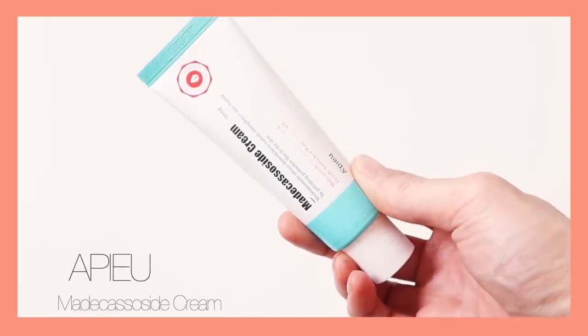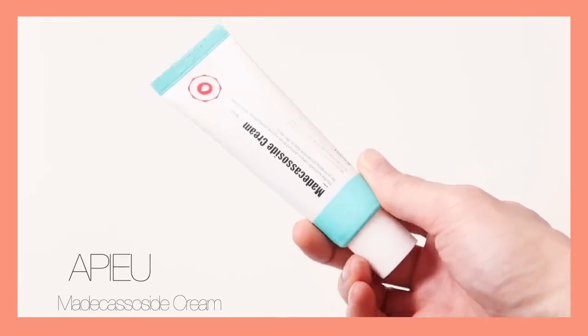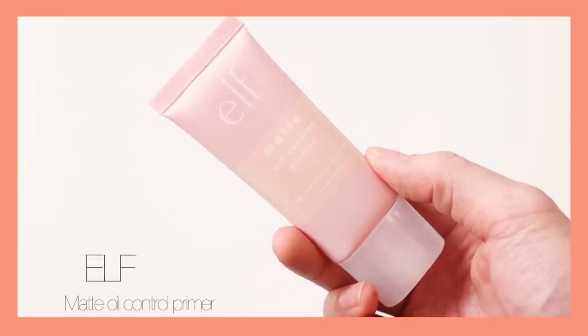Next up, I go in with this Opue Madecassoside cream. As you know, Madecassoside and Centella Asiatica are ingredients that I really believe calm and balance out the skin. It's great for acne prone skin. This one feels like a primer almost, and it just locks in all the moisture and hydration that you applied before. I just like two products in the daytime, really.